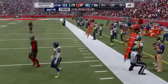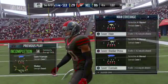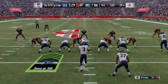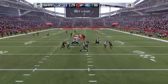And that's incomplete. No grounding call there. He had a receiver near the right sideline. It was pretty clear there. He just needed to get rid of that one. And he did have a receiver in the area, but initially my view was obstructed, and I thought that was going to be grounding, but clearly the correct call made, and that is no call.